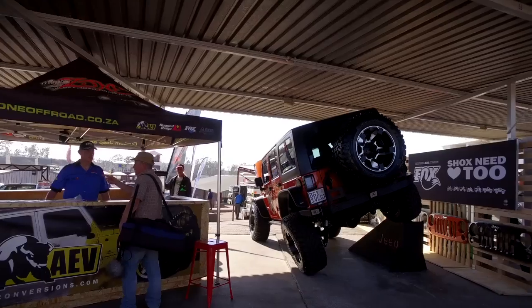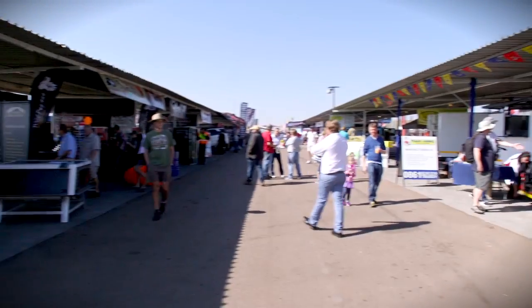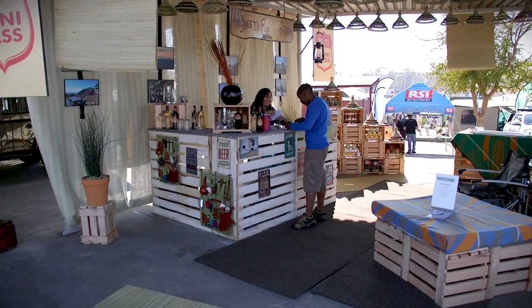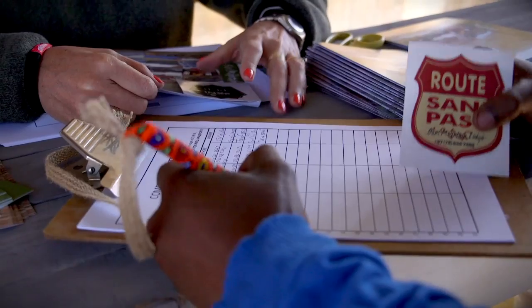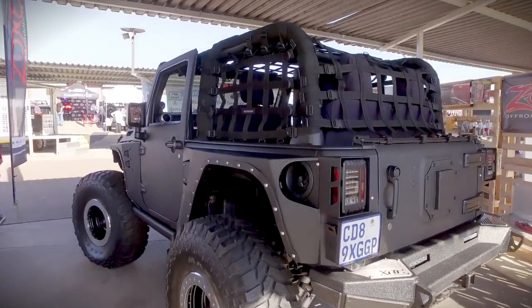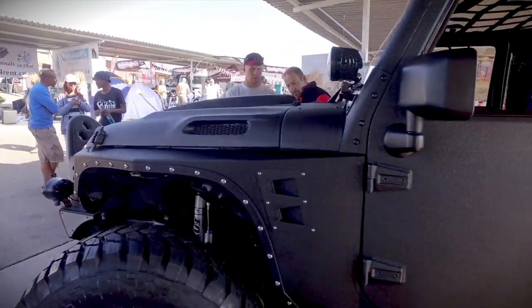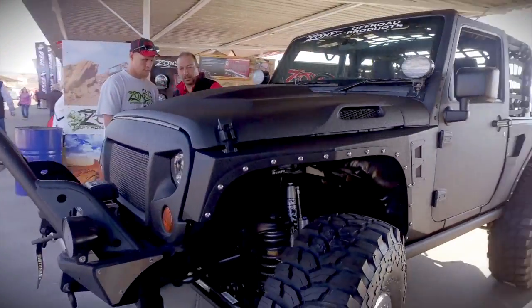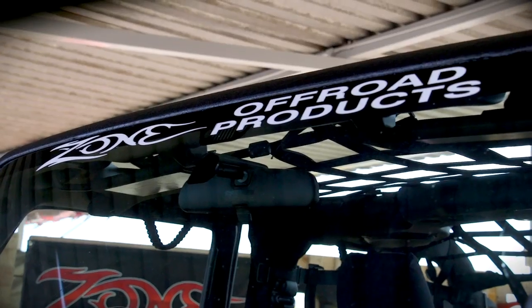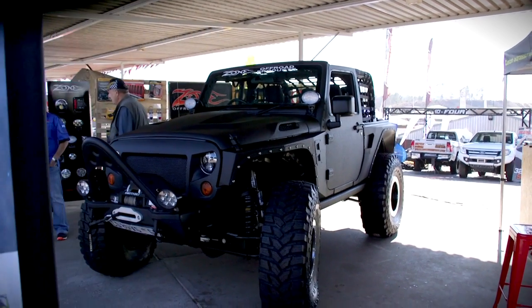This part of the show covers some of the accessory companies as well as interesting 4x4 bits and bobs. Between the sunroofs and the seat covers and the LED light bars, there's this beauty, which proved to be one of the stars of the show. It's Zone Off-Road's 40-inch Wrangler called Bronx. I found owner Conne van der Merwe to find out a bit more.